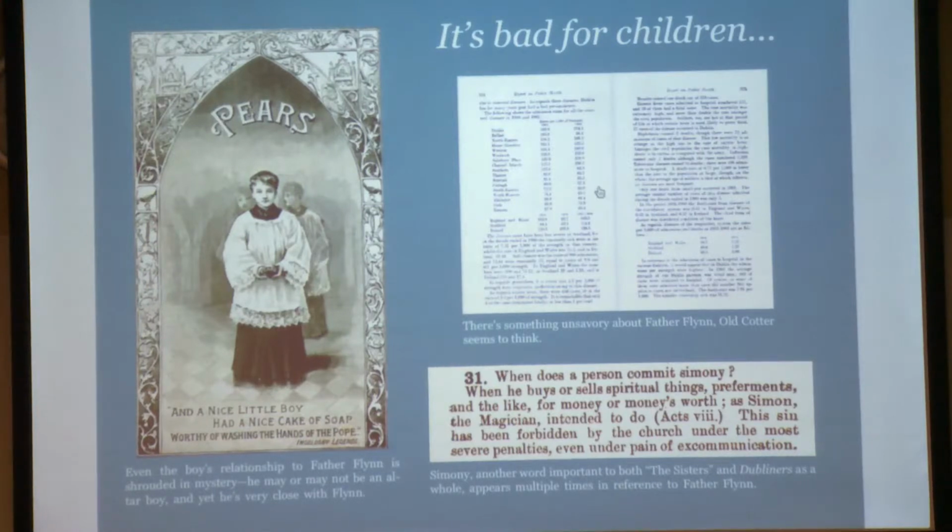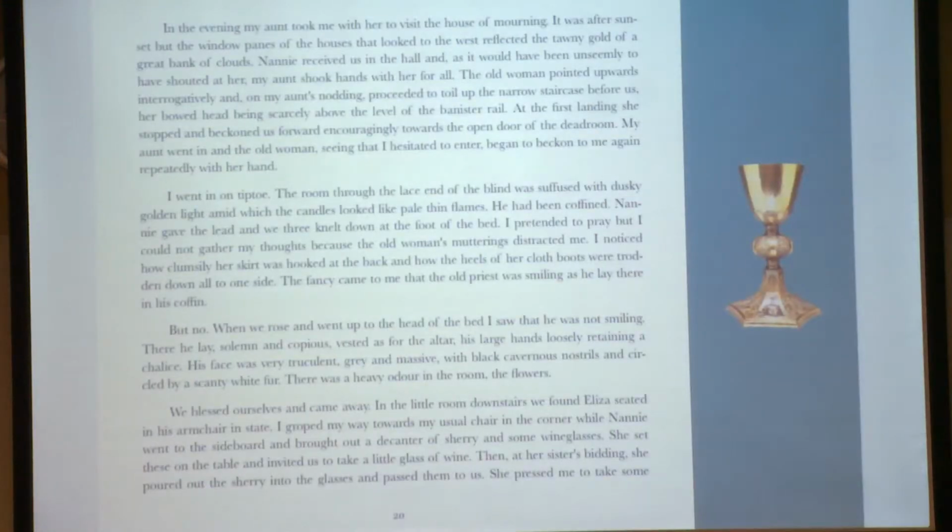Some nice work here on this again from the Maynooth Catechism that Joyce had off by heart. When does a person commit simony? When he buys or sells spiritual things, etc. Pears soap there. And statistics in this, which of course you can bring up to full size, telling you about deaths in Dublin. Death is central, of course, to these texts.